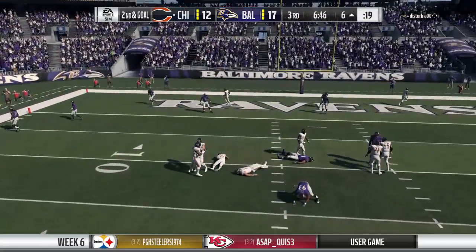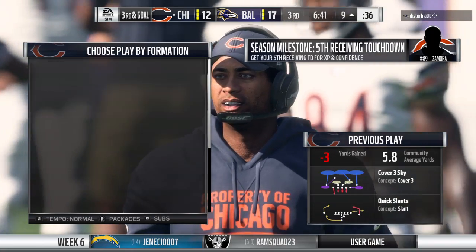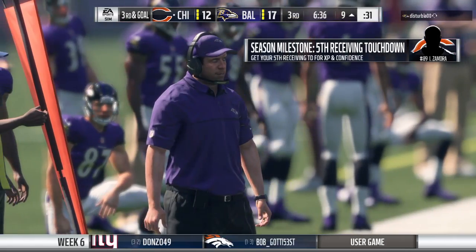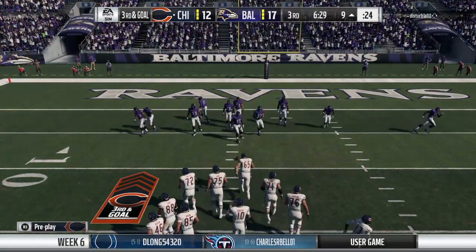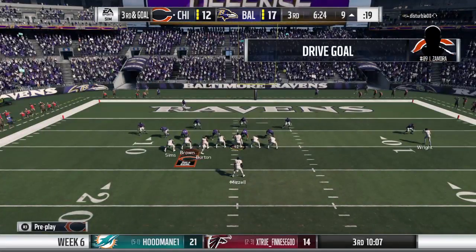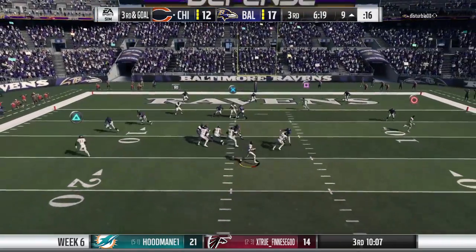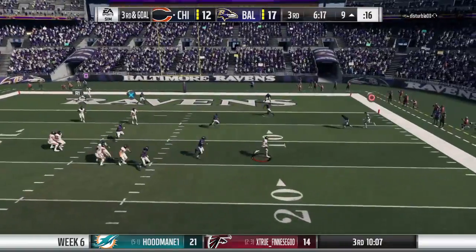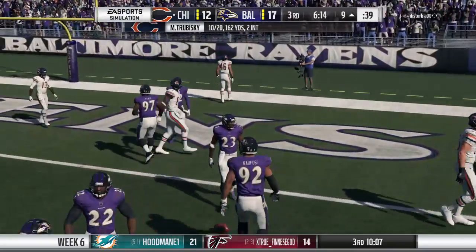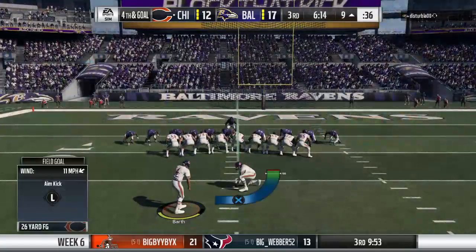Now Trubisky, under pressure, down he goes. Sacked at the 10. Carl Davis, able to collapse the pocket and drop him for a loss of 3. The offense on third down, not so hot. 2 for 9 to this point. This is 3rd and goal. Now it's Trubisky, escaping the pressure right. And he can't come up with a pick. Nearly his 2nd of the game. Instead, 4th down. Pretty lucky to get the football back.